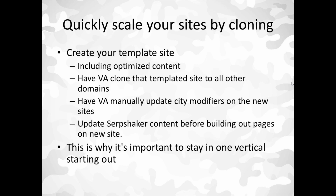So, have VA. Update SERP Shaker content before building out pages. Oh, okay. So this was just a little note. For your template, you're going to have SERP Shaker pages, which I'm going to show you what they look like, but don't build them out before you clone your site. So your template site, I'll show you what I mean. It's a little confusing, but I made the mistake of doing this a few times, and it just finally clicked. So anyways, I will show you what I mean.